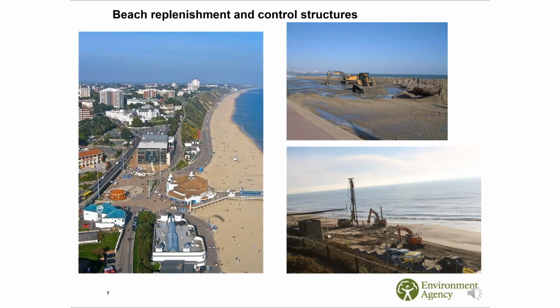Along urban frontages where there is a recreational beach, it's important to invest in control structures to maintain that beach width, to maintain natural capital through investment in recreational areas. And one thing we are improving in the UK is to value natural capital better. It's now being recognised as part of funding justification for schemes that well-being is very important, and therefore that it's valued as part of your scheme justification.